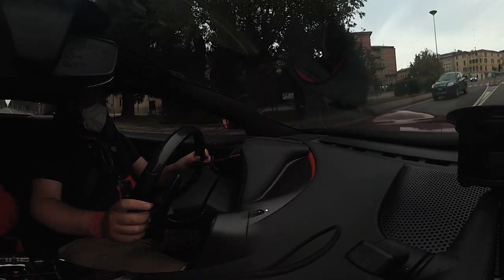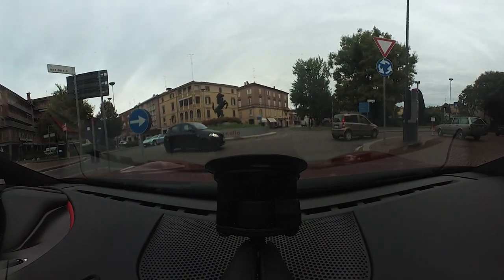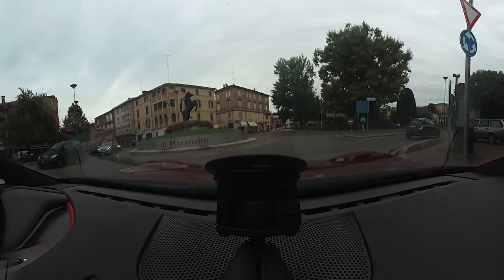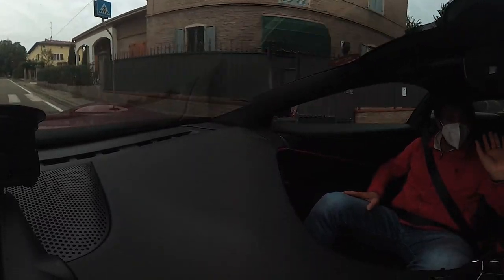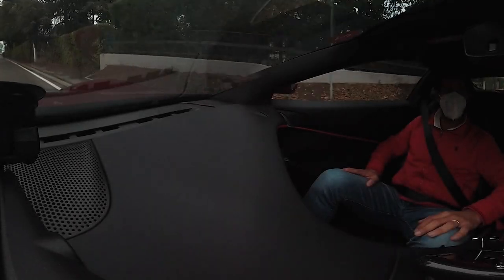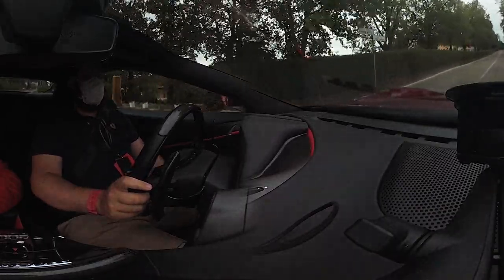Go straight in that direction. Okay. That way, go, go. Very nice, a lot more comfortable than... It's so comfortable. Yeah, yeah. Just only to show you, I put automatic. Okay, yeah. Just only to show you also how to manage the gearbox. Look, 7th gear now. Yeah, it's very good. 50 kilometers per hour. Yeah, it's very good.